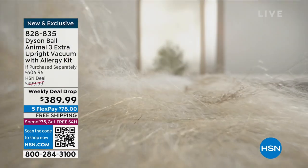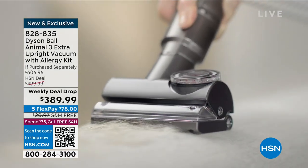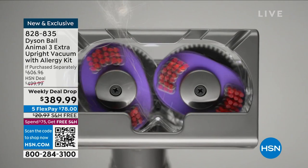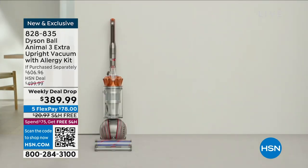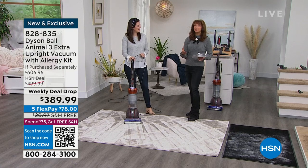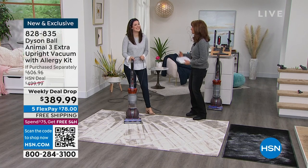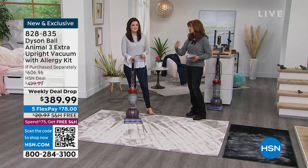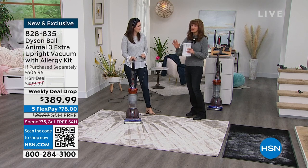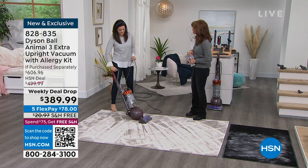The other thing about this is, because Gemma's a brand new mom, and I've got back issues, it's the most powerful, but with that ball, it pivots. Oh, by the way, do we see that little brush? That's the tangle-free turbine. We'll show that to you again, because the Dyson that I have, I won't say it's a relic because we love our Dysons, we keep them for decades, but the truth is it doesn't have this technology. So I've taken the little scissors and everything else. This actually is easier to push and frankly more effective, and it's the most powerful that Dyson makes, right?